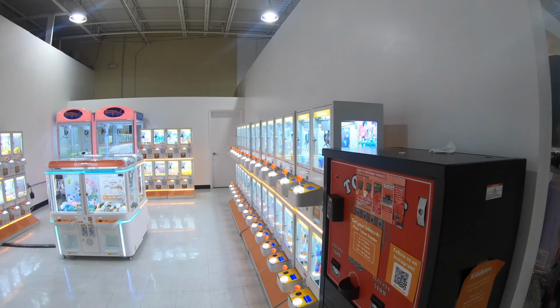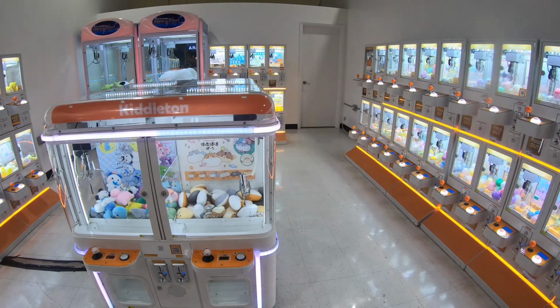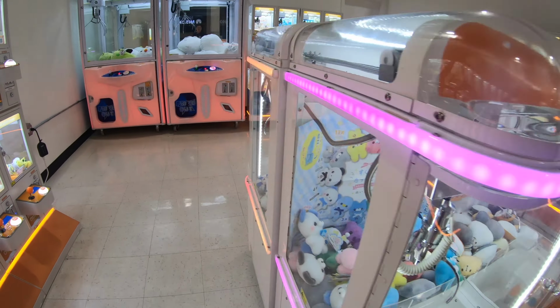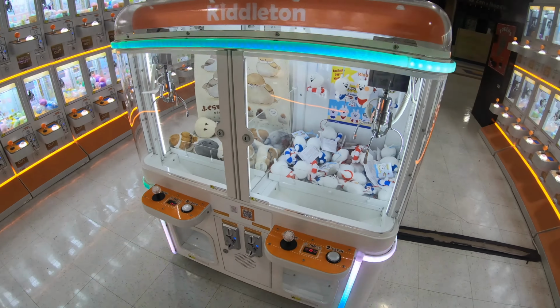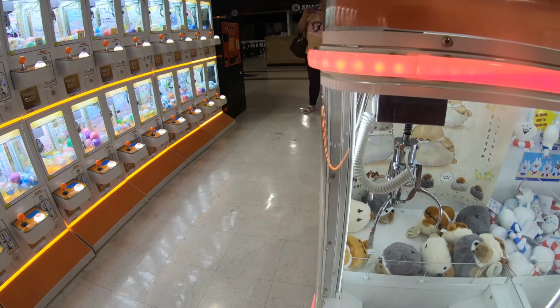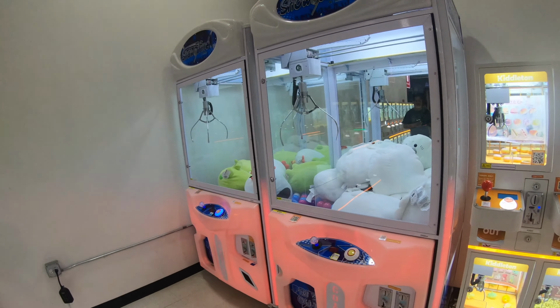So here we have tons of mini claw machines. Then we have some regular ones, but both of these are aired out. That is sad. And then these ones are working, I believe. This one's kind of empty, so it might be skill. So one token is $1. All the minis are one token, but these big claw machines are two tokens.